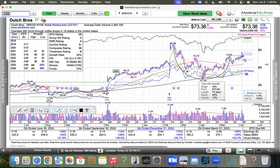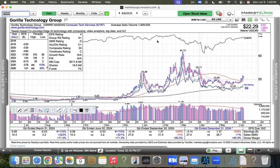So, this is one I have for a long-term hold. I really don't care if it breaks out or fails or whatever. Longer term, this one's going higher because we're taking market share, and it's going to be reflected in their earnings and sales growth.